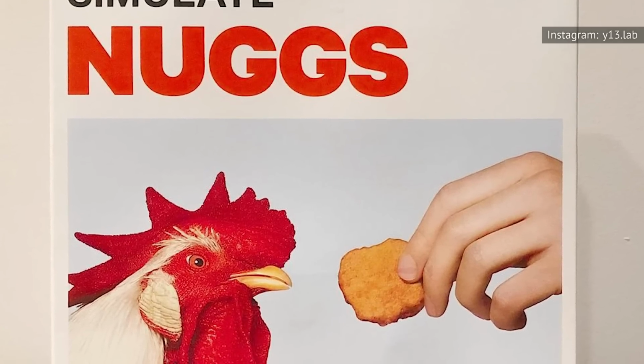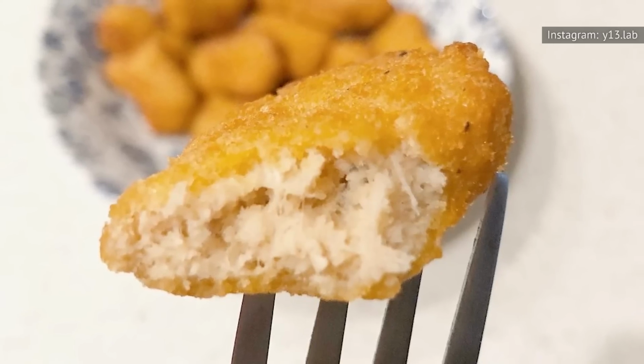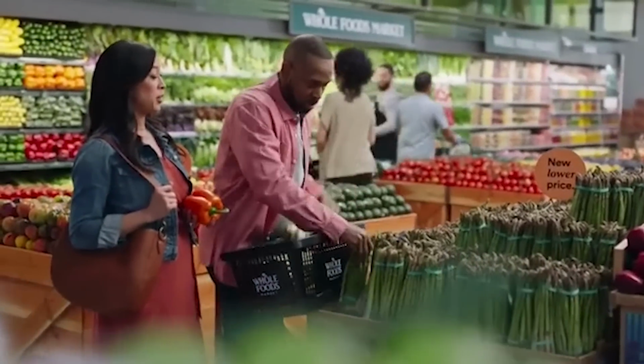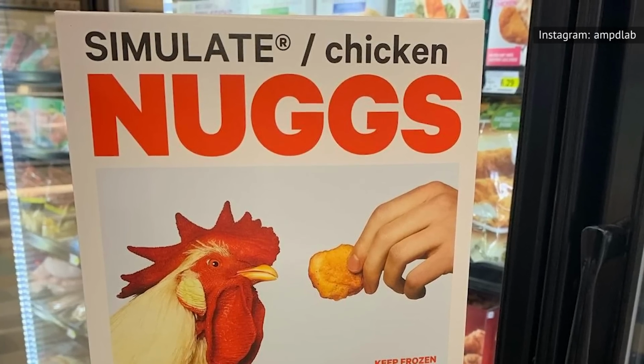They are easy to eat, but perhaps even easier to cook. Just zap them in the oven for 15 minutes and you'll be good to go. You can find this delicious chicken alternative at Walmart, Target, Sam's Club, and Whole Foods, where you'll get around 20 nuggets for just $5.99, making this one of the cheaper options in this roundup, in addition to one of the most environmentally and health conscious.